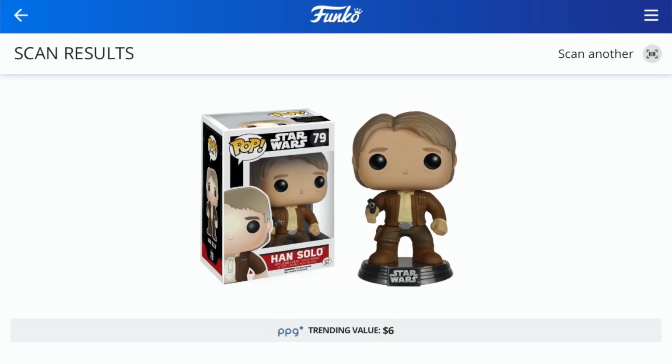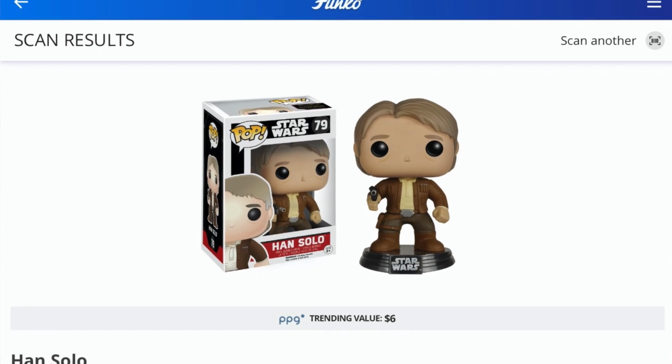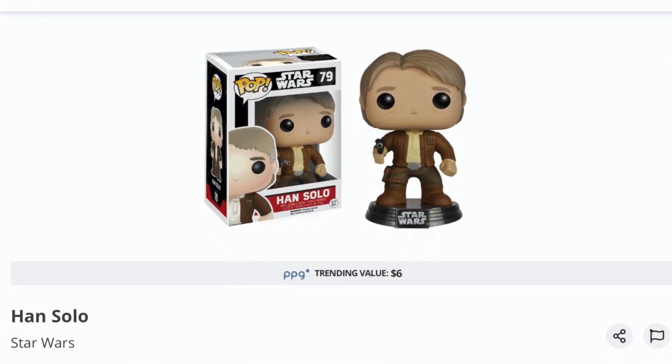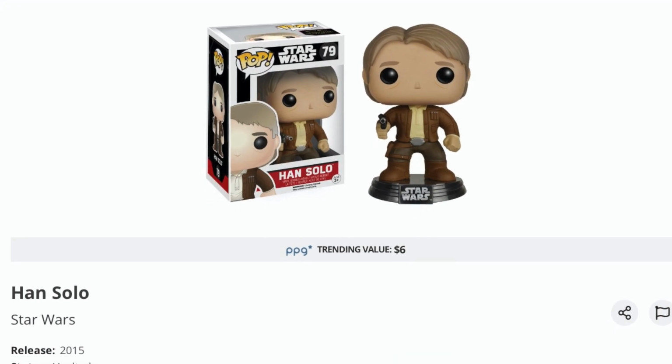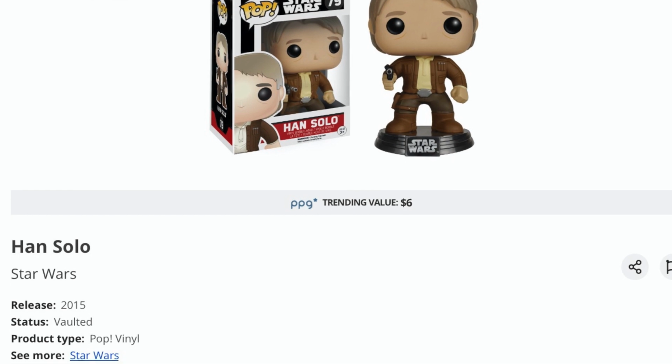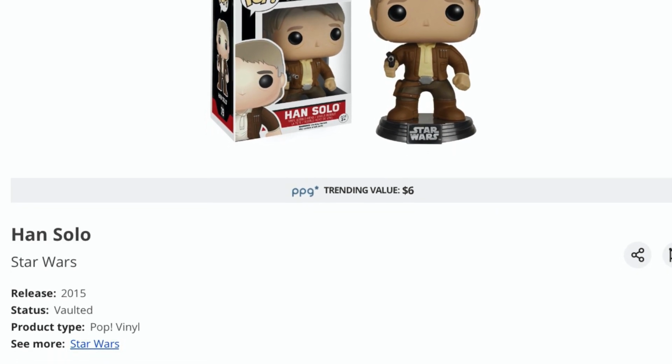Looks like not a high valued item. Looks like it's a trending value of $6. Han Solo from Star Wars, 2015. It is vaulted, which I think 2015 I would kind of figure it's going to be vaulted. Pop vinyl from Star Wars. So $5. I mean, not huge value. I'm not sure what she paid for this box.